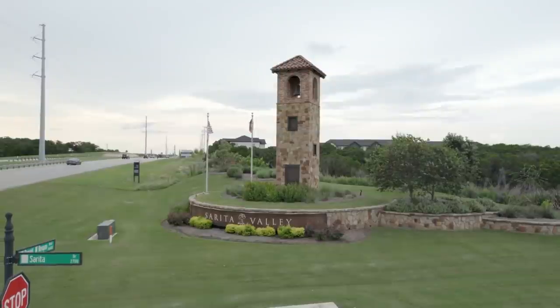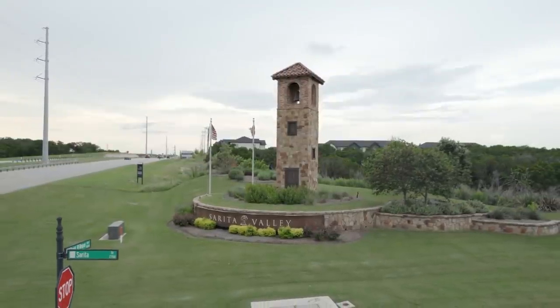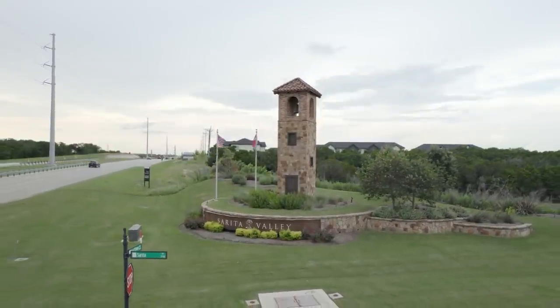Hey, this is your Austin real estate agent, Soomin Kim, and today I'm coming to you from the beautiful community of Sarita Valley here in the heart of Leander. Now, Sarita Valley is located right off Ronald Reagan.